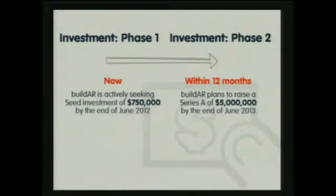Right now we're in discussion with VCs throughout the Valley, and we're working to close a seed round of $750,000. We expect to complete this by the end of June. Our next goal is to raise a Series A of $5 million within the next 12 months. And this is to ensure that we're properly capitalised for taking advantage of this global web-scale opportunity.